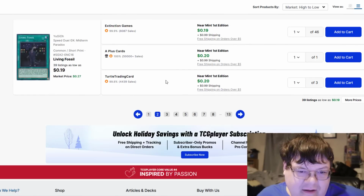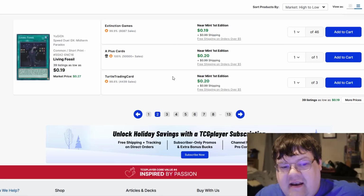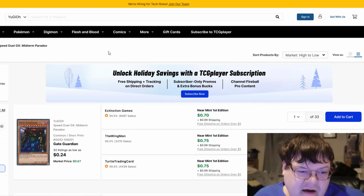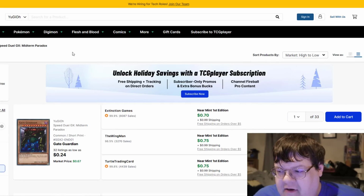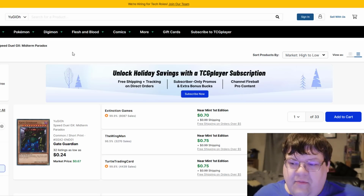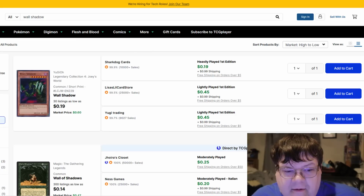Wow. Well, if this doesn't set the stage to give you an idea of things to keep an eye on back here from the GX Midterm Paradox, the set is already blowing itself out massively. But depending on what that new Gate Guardian support is going to bring to the table, or what the potential for it is, it might actually save the set.